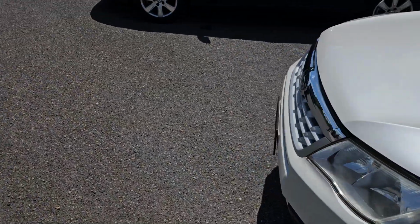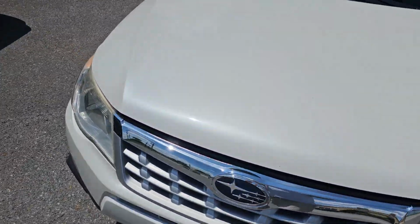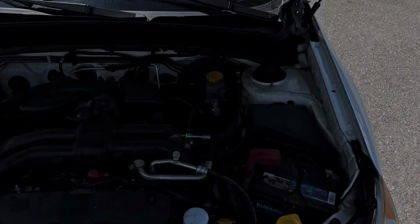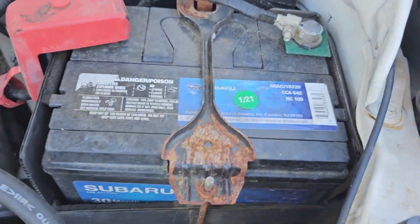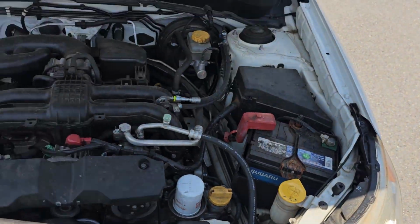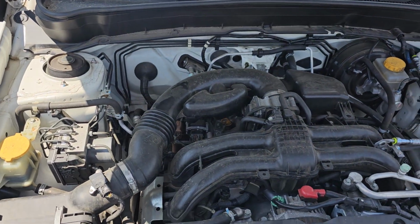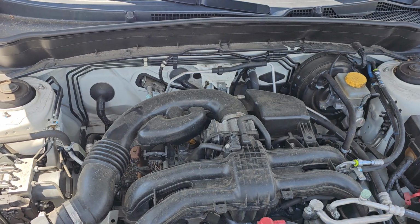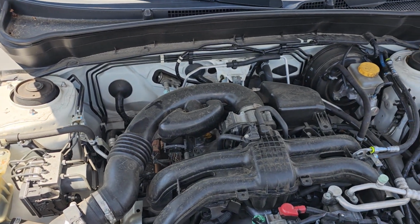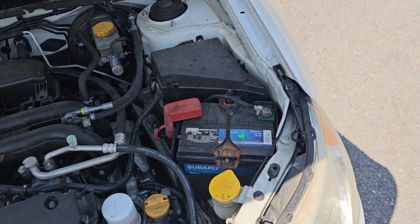And everybody loves a Subaru Forester, man. Especially in these neck of the woods. Heck yeah, man. Even has a Subaru battery. Come on, are you serious? Someone put a Subaru dealership battery in this thing? That's nuts. But I'm glad to see it.